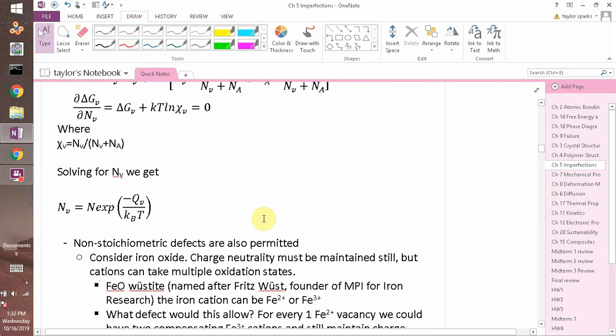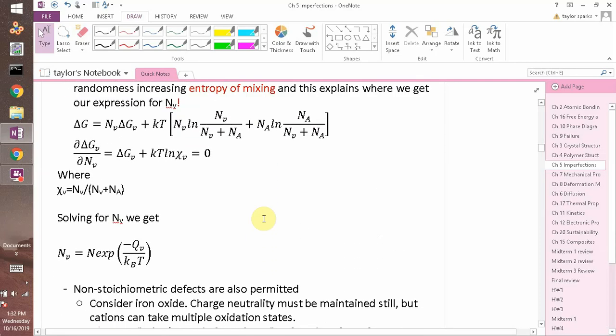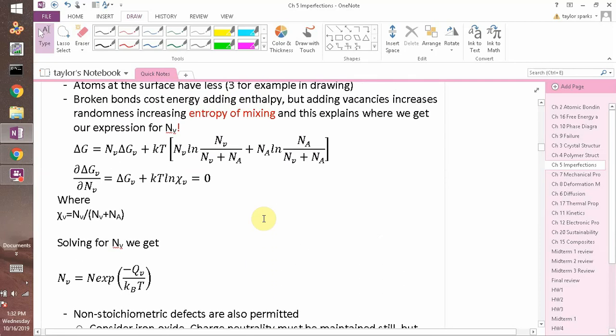I'm going to skip this derivation. It's basically just describing how on earth we ended up with this Arrhenius expression. Because we're a little short on time, you can read it if you want. It's not going to be something I test you on.